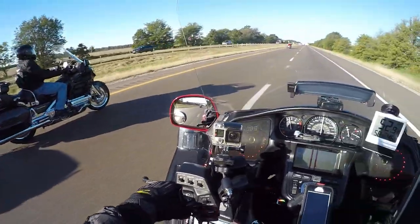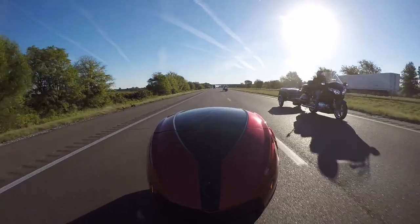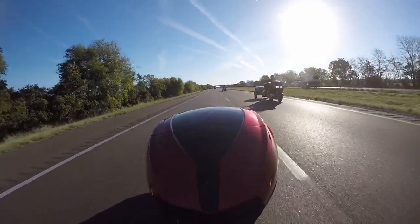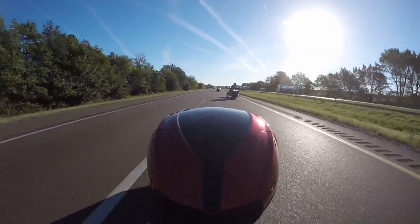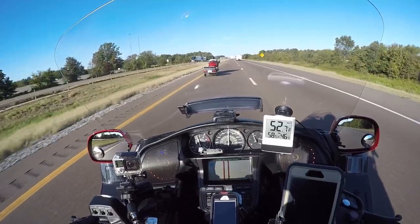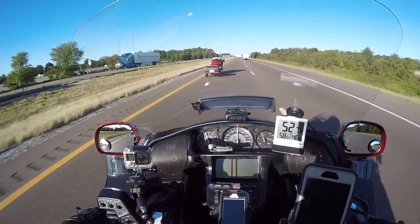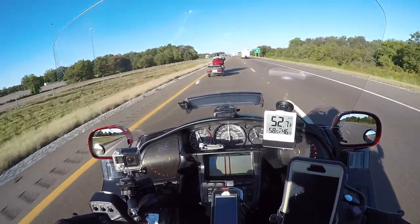He got it chromed out, too. And that's a, what, 2010 Goldwing? 2010, yes, sir. 2010 Goldwing. That's a popular year. I know a lot of folks with 2010s. Yeah, that is a popular year.